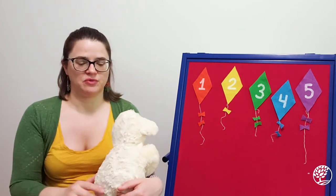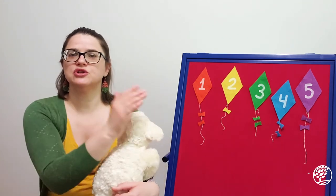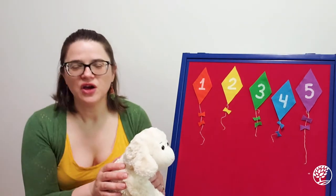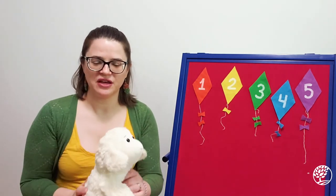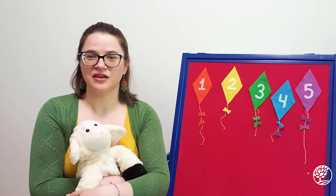So that's how you could do this one with a little one, a little lap baby maybe. And if you like, instead of doing that sweeping motion, you could change that out with a little blow on the neck like this, which can give your little one a nice little tickle if they like that. If they don't like it, of course, just keep with that sweeping motion and switch whatever works best for you there.